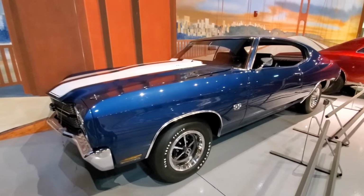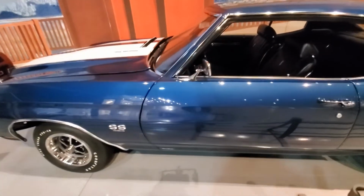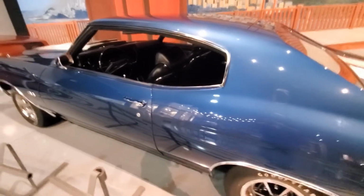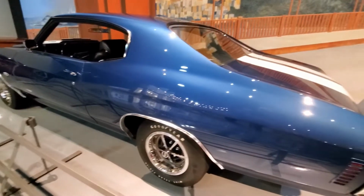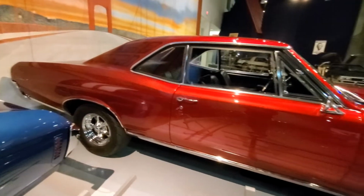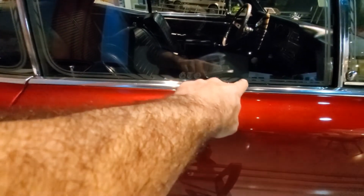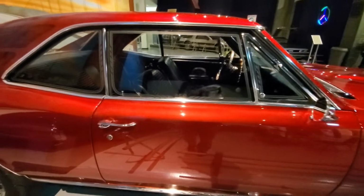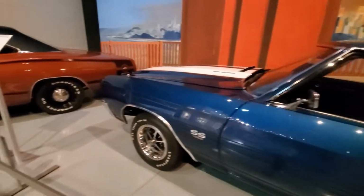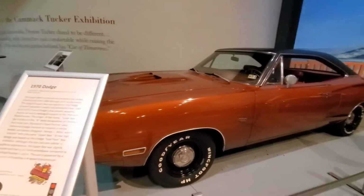Here we have a '70 Chevelle LS6 Super Sport, 454 in it. Cowl induction hood. Beautiful blue color. Black interior, bucket seats. Oh, that's kind of cool. You can actually see the GTO etched in the glass right here, along with a design all the way around. There's a '70 Dodge.